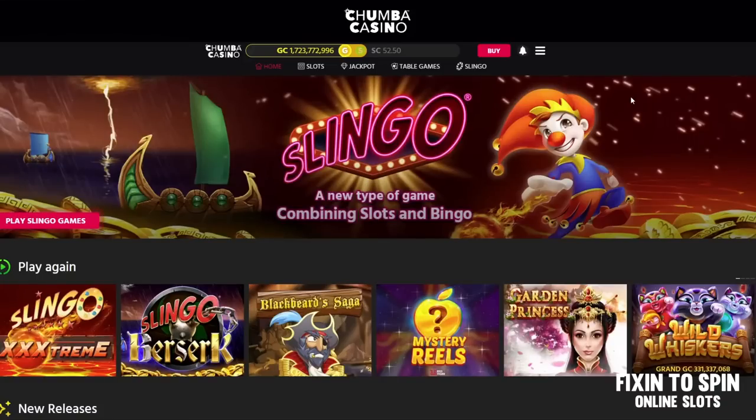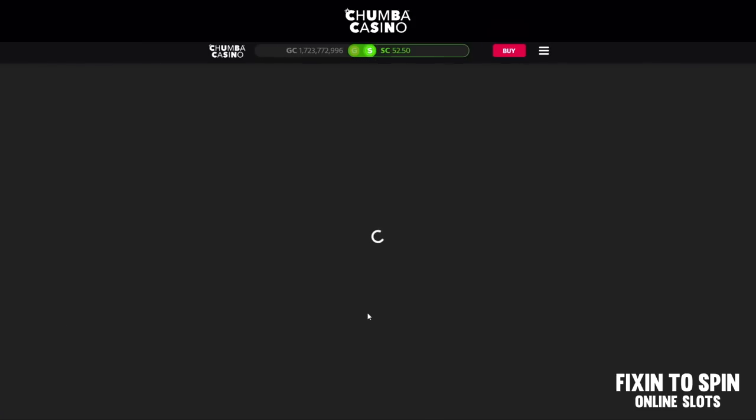My name is Matt, and we are fixing to spin on, I'm about to say Slingo, we're fixing to spin on Chumba Casino. They just released a new game called Slingo. We've got 52-50 to start with. I've seen this in a scratch-off, but never like this. So looks interesting. I played it with gold coins. Let's play it with some sweeps coins. So we're going to play the Slingo Triple X Stream. I think they both kind of play the same.